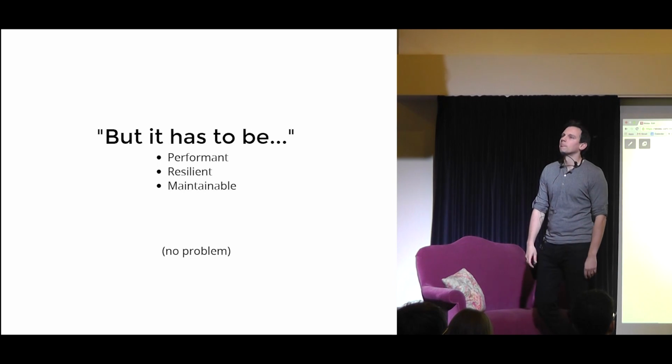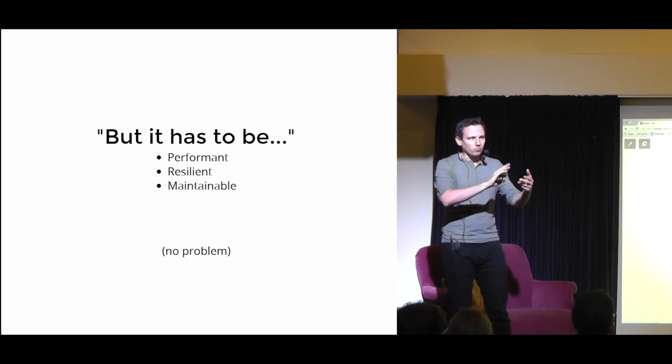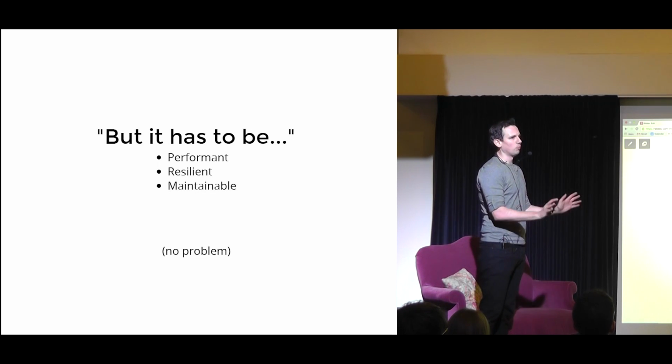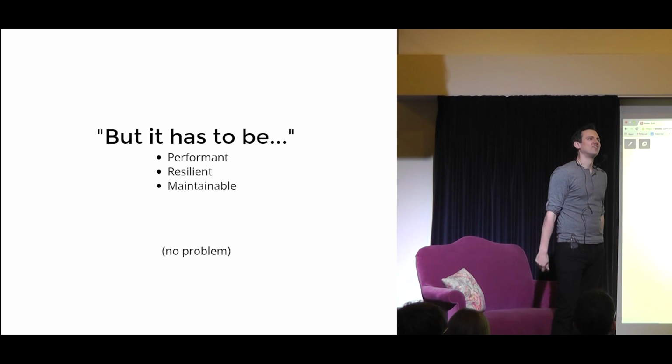So I took it. But there are some stipulations, right? It has to be performant, resilient, maintainable. No problem. Right? Sure.